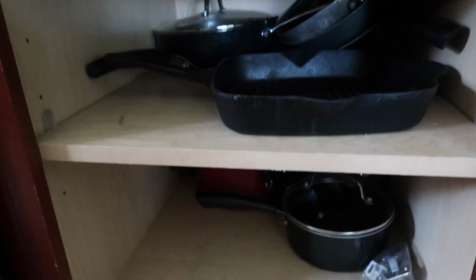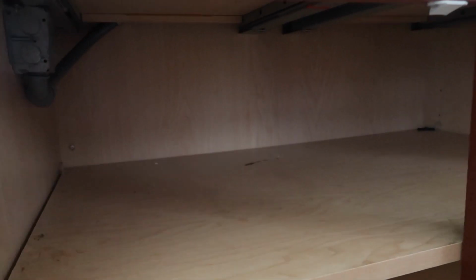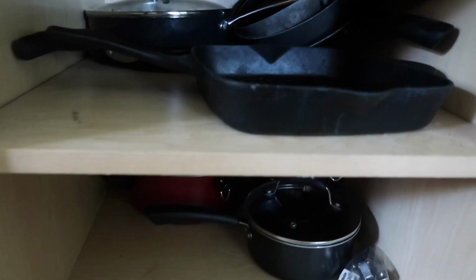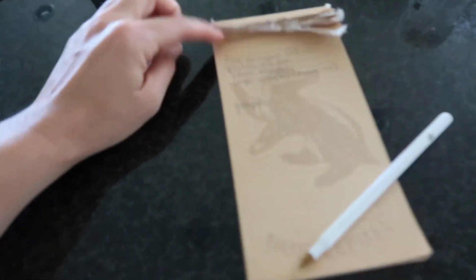They just told us to shove whatever we can towards the back, but this is all I'm keeping. And the lids are in here, which means there are no lids in here and I have more space, which is amazing. I got rid of so much stuff. I'm gonna show you guys. My plan is keeping this for a little bit until I figure out exactly the pots and pans that I need. I've been writing them down so I know kind of what I'm looking for when I go to look.